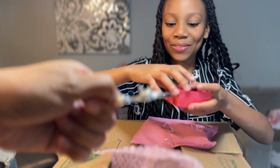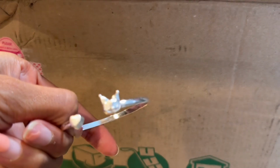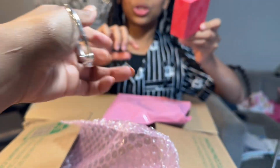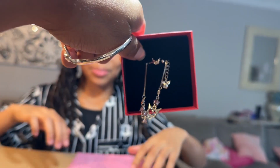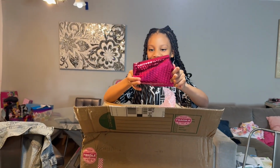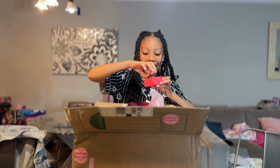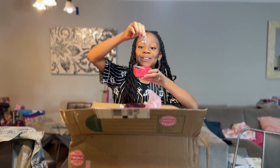Oh my god, wait, it's not focusing. Oh shoot. Oh, there it is. Look, y'all. The charms are so cute. The charms are really cool. That one might be hard to focus on. We have another one. I wonder what this one's gonna be. What's that one? Hello Kitty.